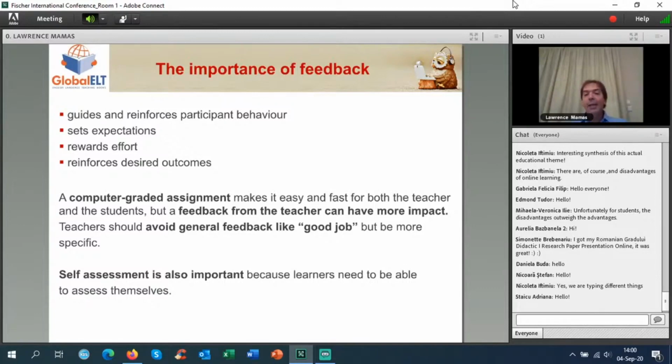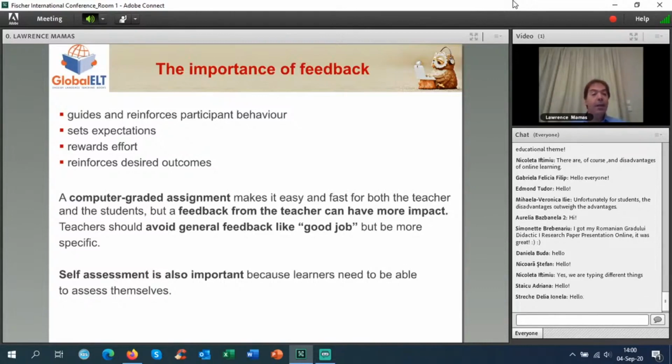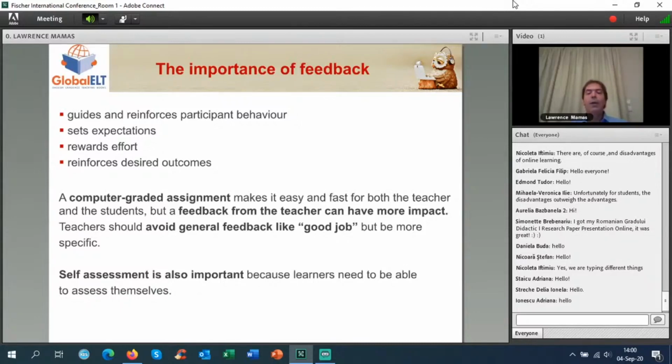Of course, a nice thing that we get in many online websites is the computer-graded assignment. So one nice thing is in many online platforms, or as I mentioned, when you buy a book, you get access to an online resource website created by the publisher of the book. A lot of the tasks are computer graded, so you don't have to spend extra time grading each of the exercises. On the other hand, feedback from the teacher has more impact.